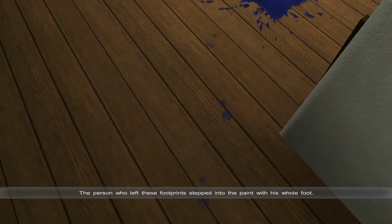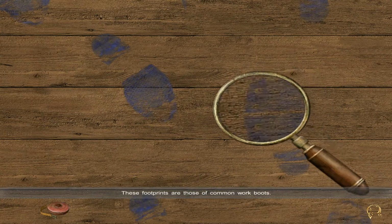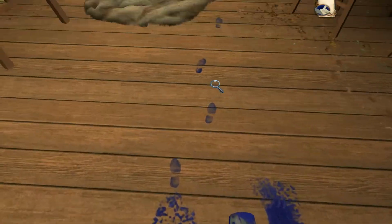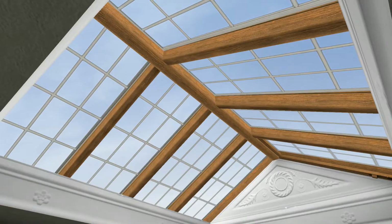The person who left these footprints stepped into the paint with his whole foot. These footprints are those of common work boots. Size 10. It's through there that one of our robbers arrived, and it's also through there that they must have escaped with the help of a ladder.